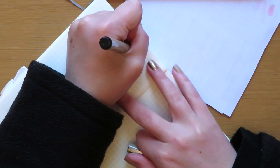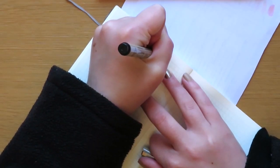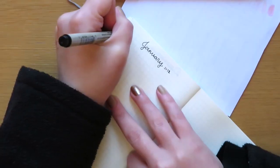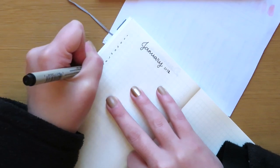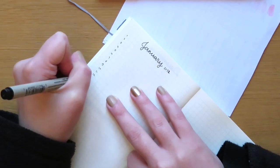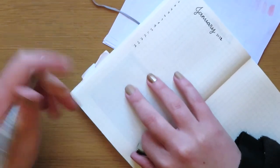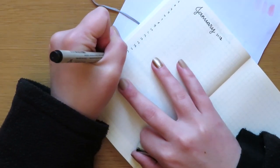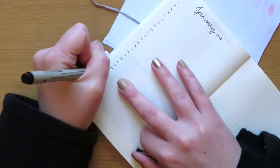unfortunately this does mean that I, no, 2022. Already did the wrong year. Cool. So unfortunately, this does mean that I am not gonna do my picture because I don't know where I'm gonna have free space. So if at the end of the month I do have more space left, I am gonna go ahead and do that picture, but I'm just not gonna do it at the beginning just in case.